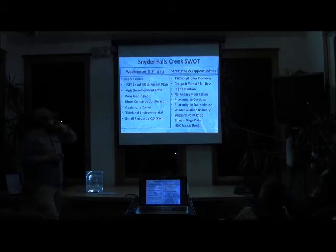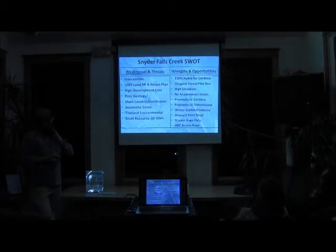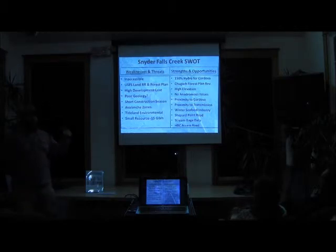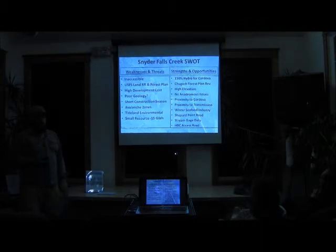Poor geology: at first we thought there might be poor geology, but we had some geologists up there, and they think it should be pretty good rock up there to build, though we haven't done any boring. That's kind of the next step, to go in there and bore samples. One of the big ones is the short construction season. Obviously it's at 1,300 feet, and just the position of it, there's not a huge window to work up there.